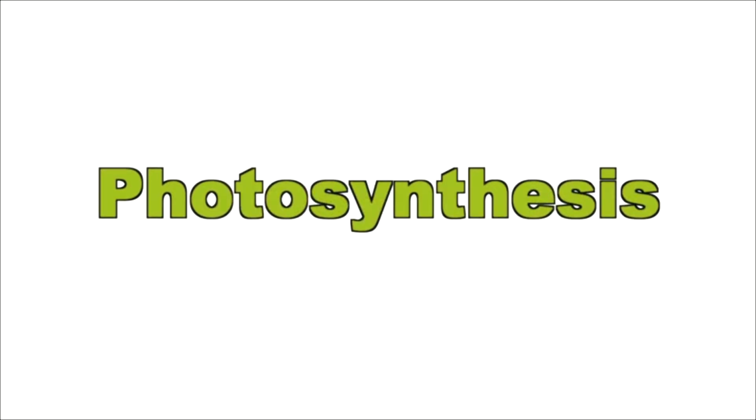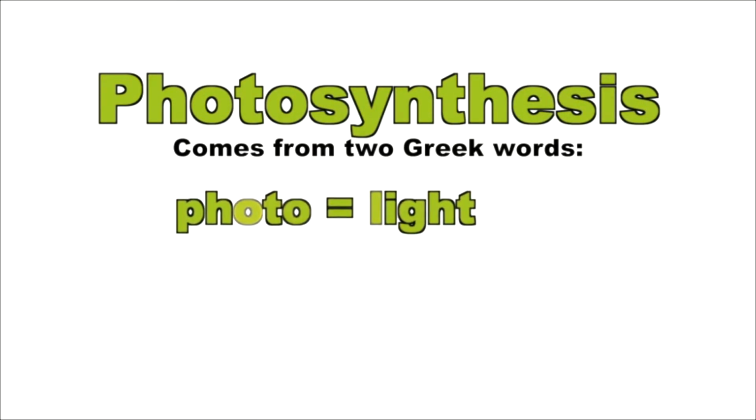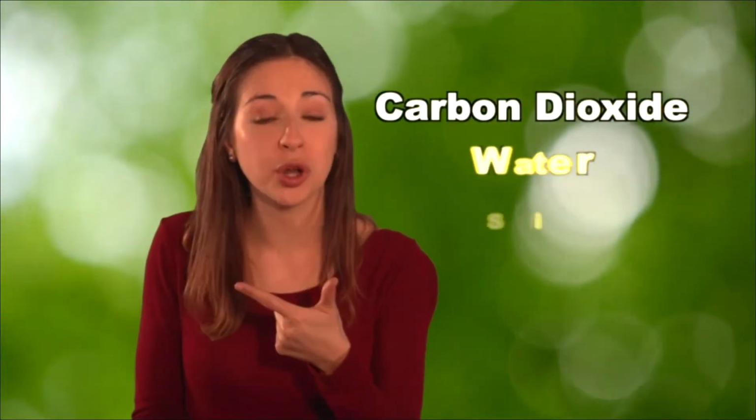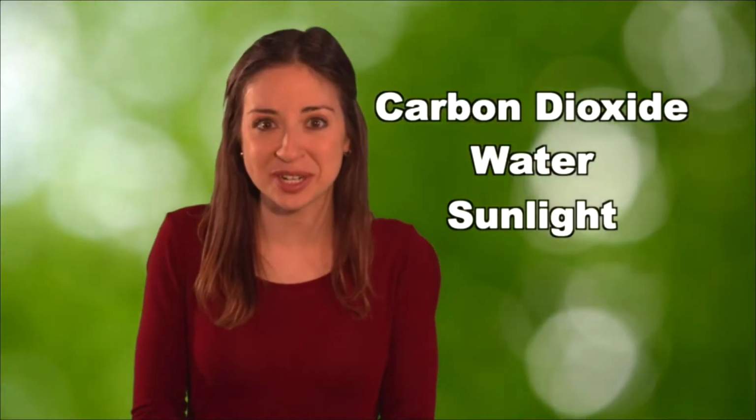The word photosynthesis comes from two Greek words: photo, which means light, and synthesis, which means putting together. In order for photosynthesis to occur, plants need three ingredients: carbon dioxide, water, and sunlight. Let's take a closer look at each of these ingredients.